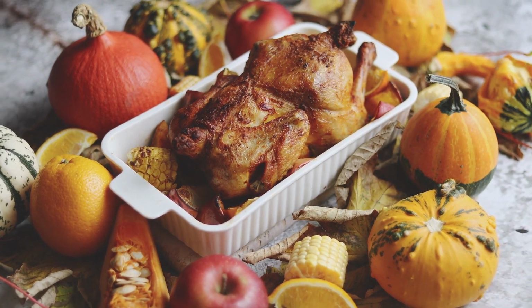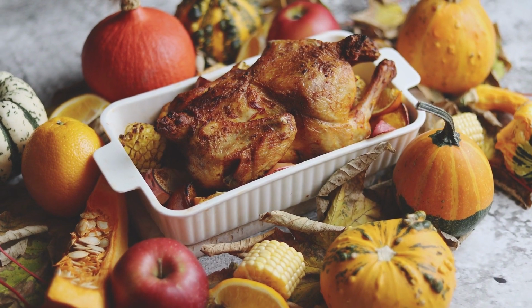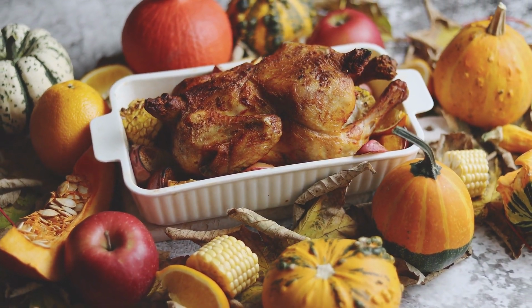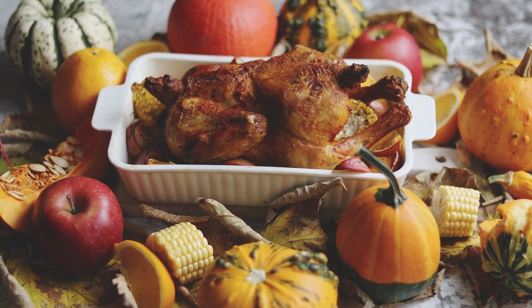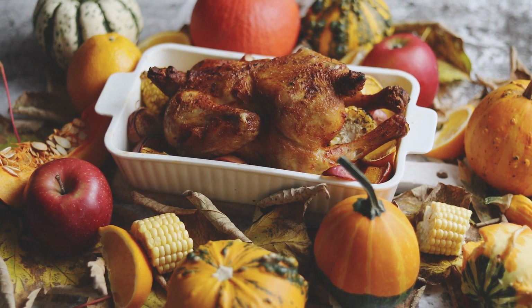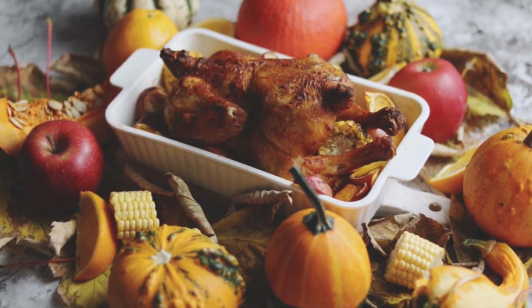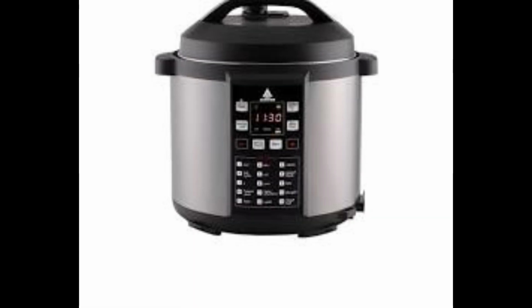Today I will be reviewing the 5L Smart Multifunctional Electric Pressure Cooker Soup Warmer Rice Porridge Smart Heating Electric Pressure Cooker for Home. Features: 5L capacity, multiple functions, cooking rice, soup, porridge, and more. Smart, pre-programmed cooking programs. Smart heating, easy to use.